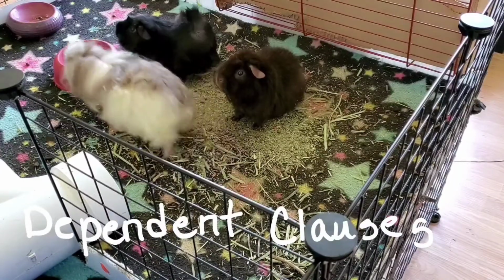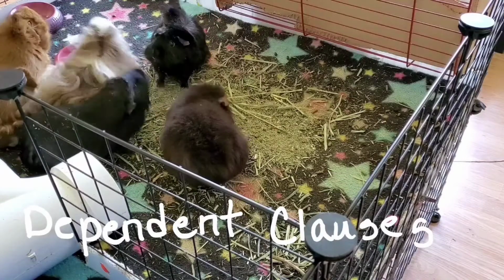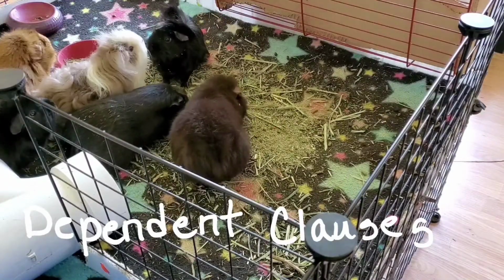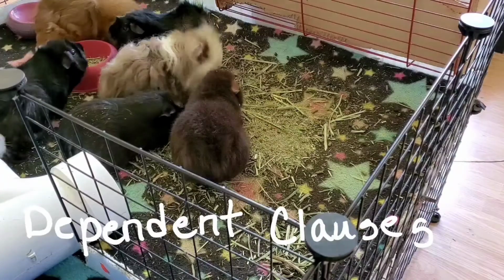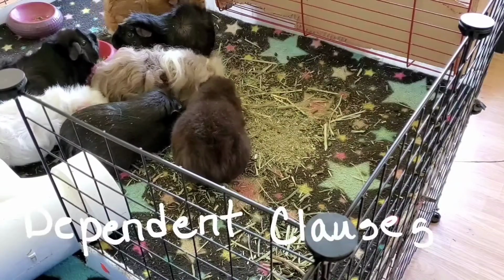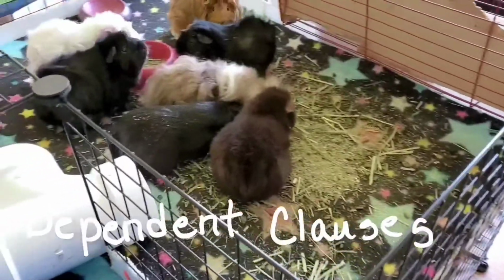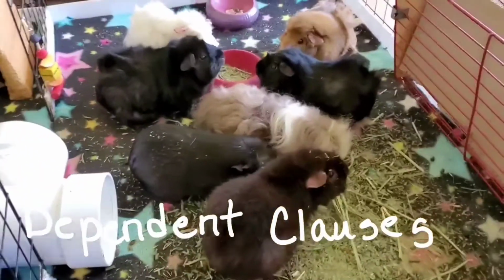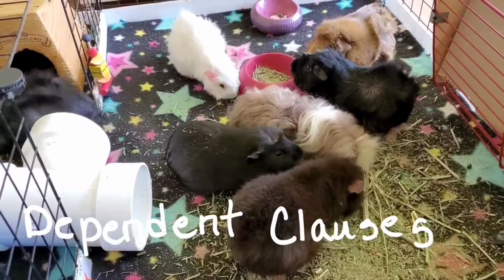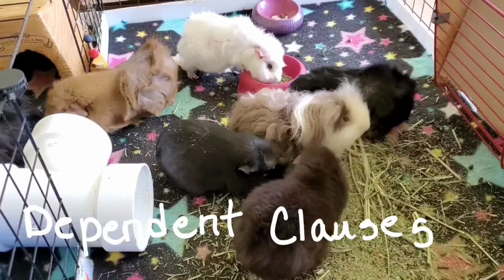Because guinea pigs like hay, comma, they eat all day. They eat all day can stand alone, so it's independent. But because guinea pigs like hay is dependent, because of that word because there, you need something else with it. It can't stand alone. So you do need the comma with the dependent clause when it comes before an independent clause.